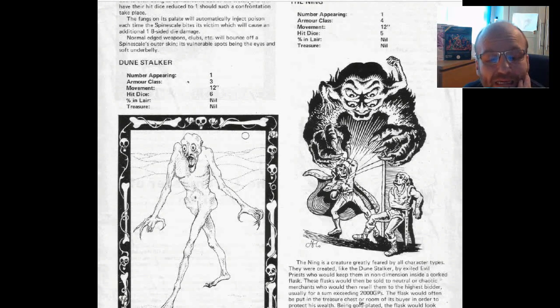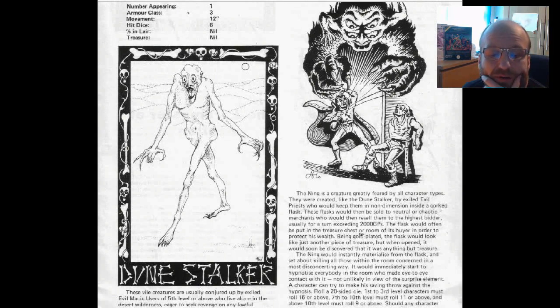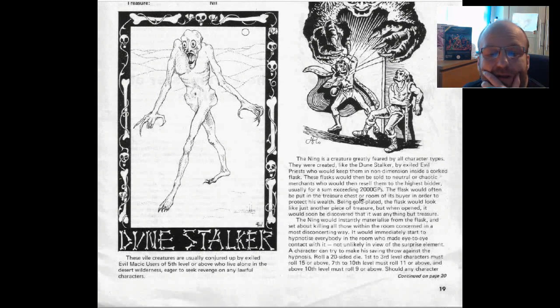No idea what a Ning is, though. Created like the Doomstalker by exiled evil priest. Oh, he kept inside a corked flask, so they're like a genie. Okay.